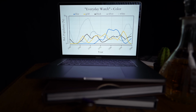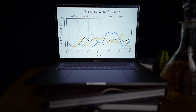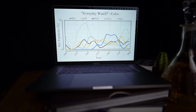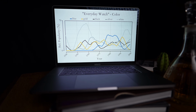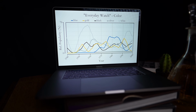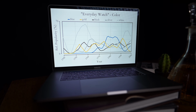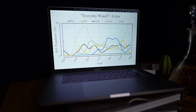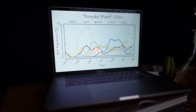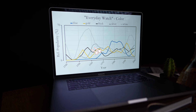On this graph you can see the relative use of dial colors from 1940 to 2000 with the color blue, gold, black, silver and white. As we can see from this graph, the classic dial color of the 1950s was white with almost 70%, followed by black, gold and silver. So no colorful dials were in sight. But in the beginning of the 60s, the taste of watch lovers changed, and one could observe the first appearance of colored non-stone dials with blue color.